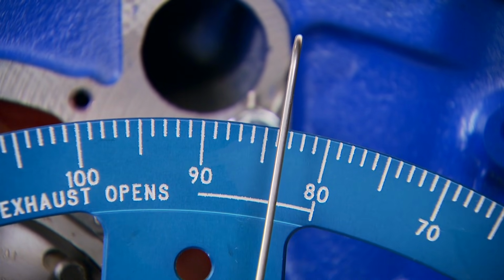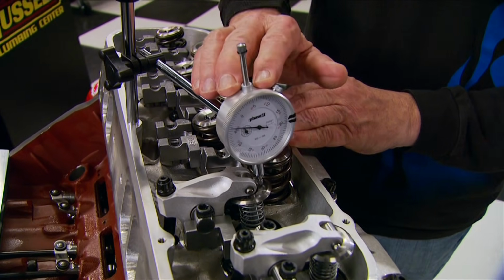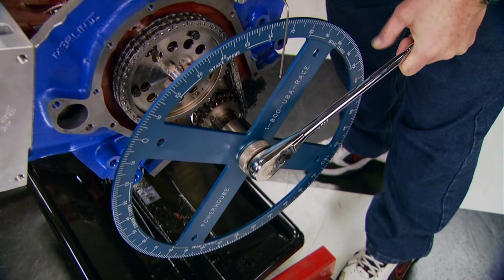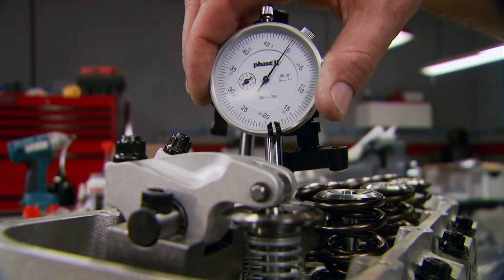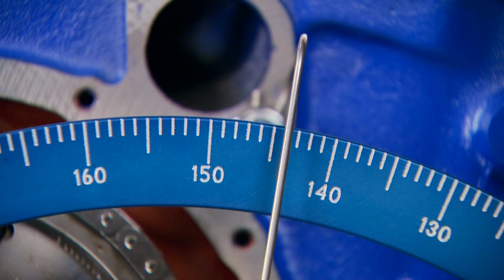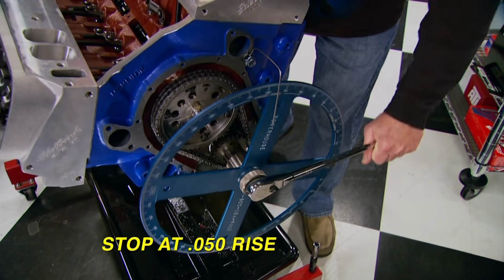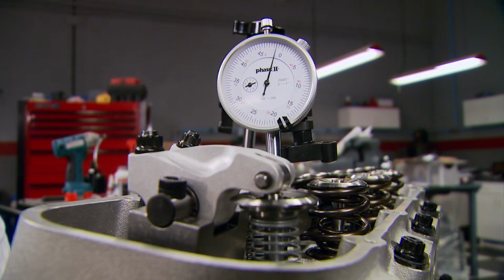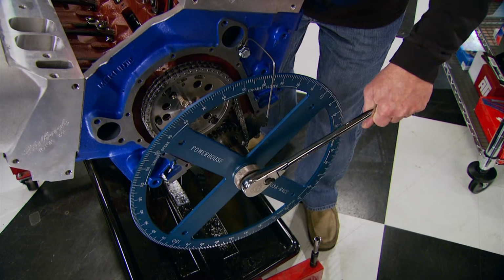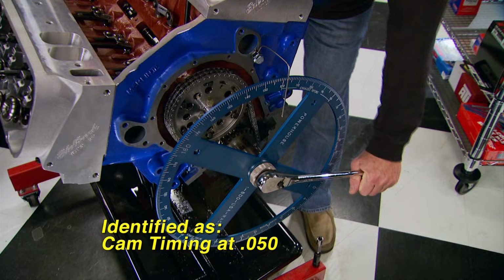The numbers should match. With the dial indicator mounted to the block and directly over the lifter or intake side spring, rotate the crank clockwise till the lifter is at maximum lift and zero the indicator. Now rotate the crank, and as the lifter moves up, stop when the indicator shows 50 thousandths of rise. Record that number from the degree wheel. Okay, continue rotating past maximum lift till the indicator again shows 50 thousandths and record that number. Both should match the numbers on your cam card.